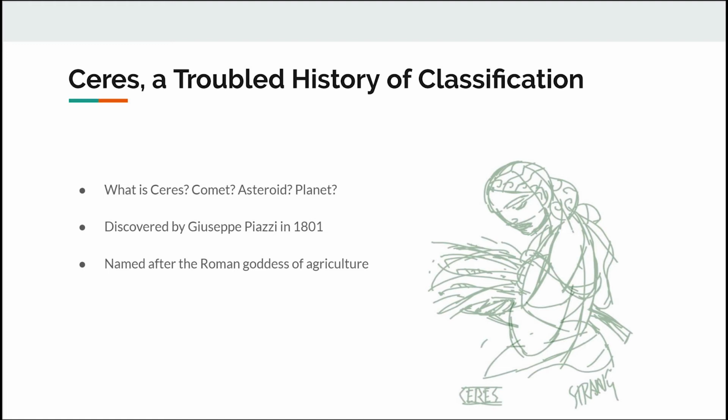Ceres was first spotted by Giuseppe Piazzi in 1801. The name Ceres is in reference to the Roman goddess of agriculture. The proposed name for Ceres originally was Serere Ferdinandia, Serere being Italian for Ceres, and Ferdinandia in reference to King Ferdinand of Sicily, but the scientific community dropped the last part and just went with Ceres, probably to avoid mixing in politics.